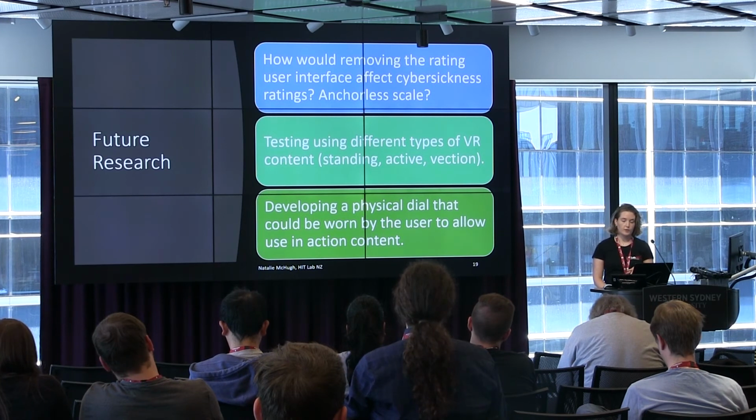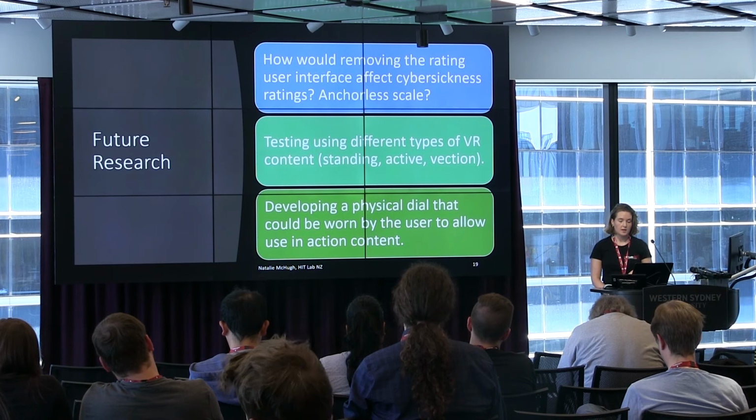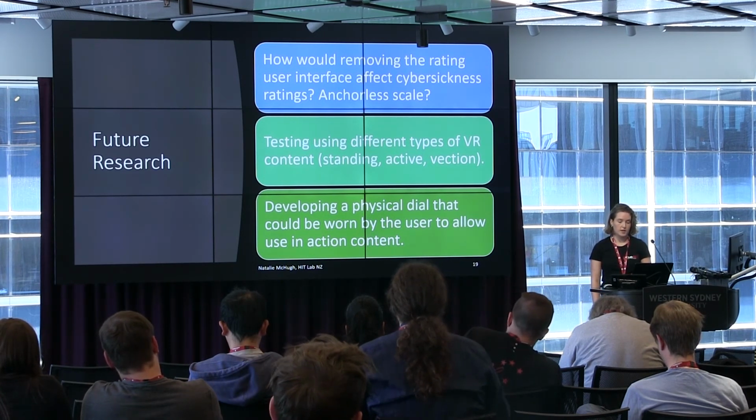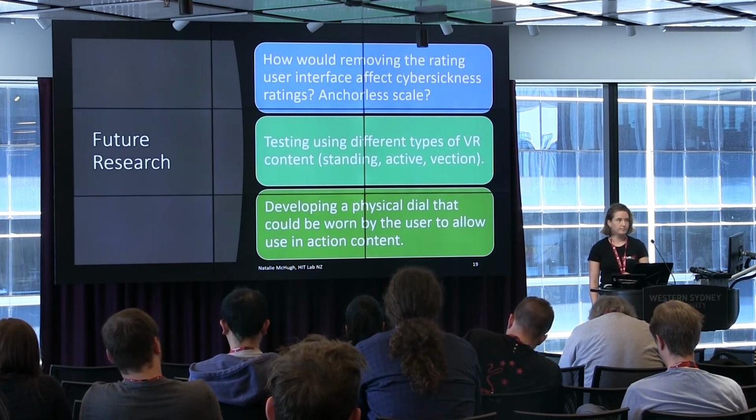So lastly, we can envisage a smaller dial that is worn on the user's person in an accessible position to allow unrestricted exploration and minimal disruption in the VR.